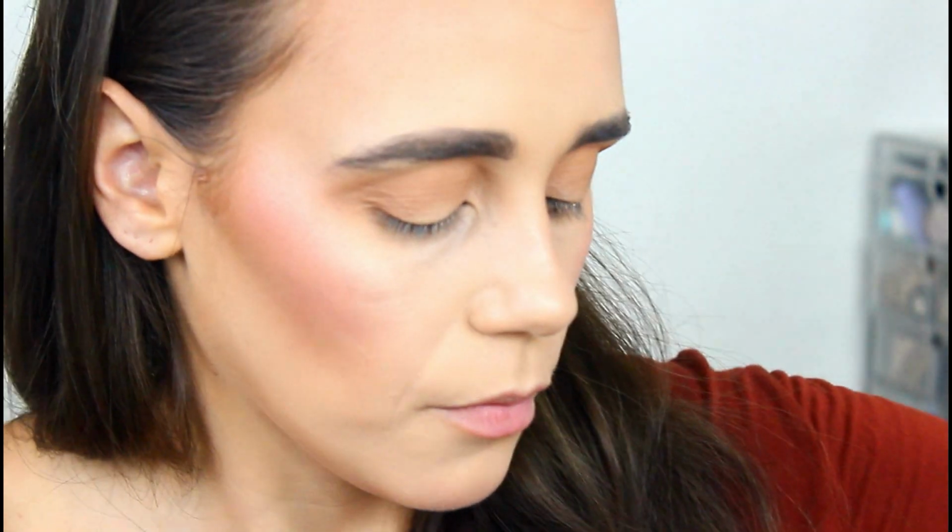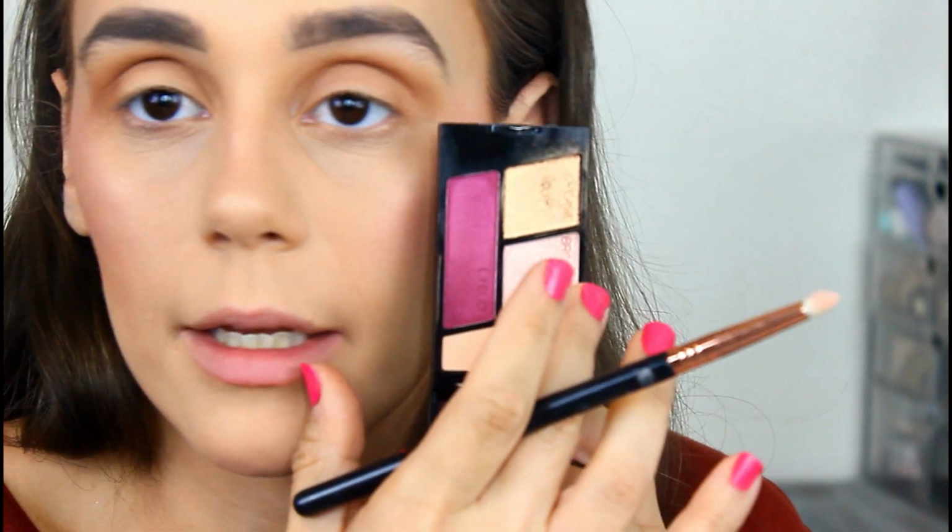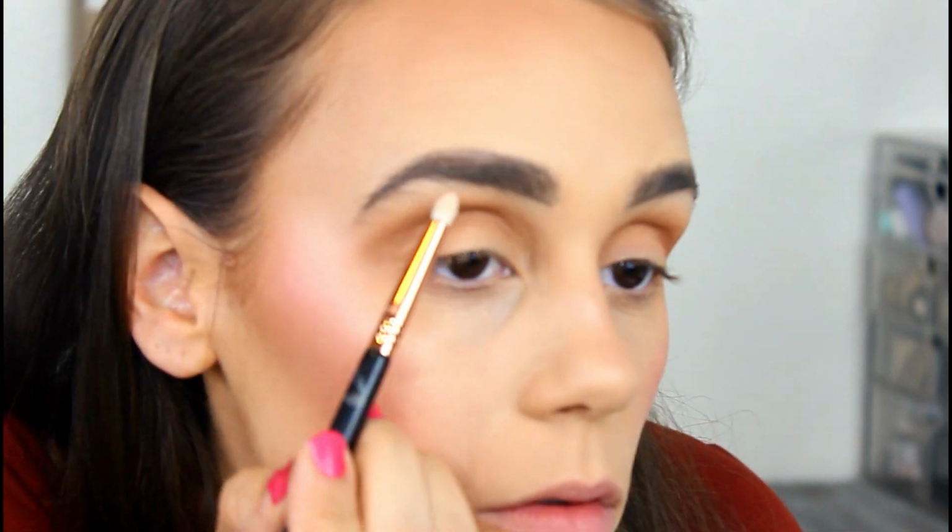But when you're trying a collection, I really want to use the shadows the way they envisioned. So if they're envisioning a shimmer in the crease, I want to try it. I'm really surprised. It's actually really pretty. I'm just taking the brow bone highlight in here and I'm going to touch it right here. It's a little powdery.